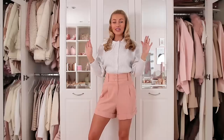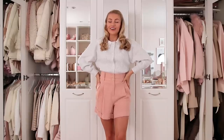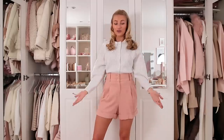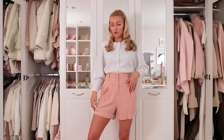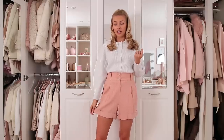So now for some cuter, girlier vibes. I think a lot of you will really appreciate this look. I feel like there's been not many super sweet, girly looks this week, but this is so cute. They're both from Topshop. First of all, we have these really adorable shorts. Some of you guys may notice I do already have these. I bought them at the end of summer in the cream color, and I've worn them a lot.